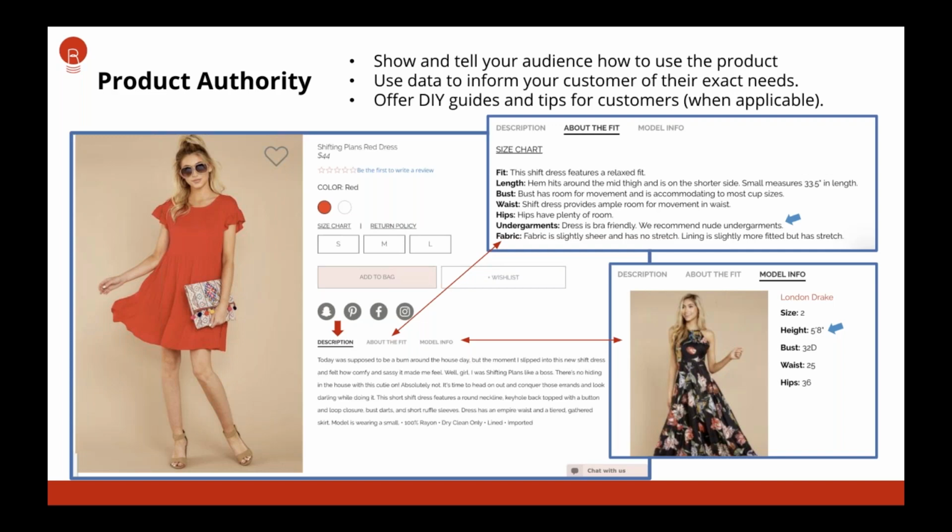All of these different ways that Red Dress uses their data allow them to stand out from their competitors and really, really show that they know exactly what product they're talking about, who it's for, down to the personality of the buyer.